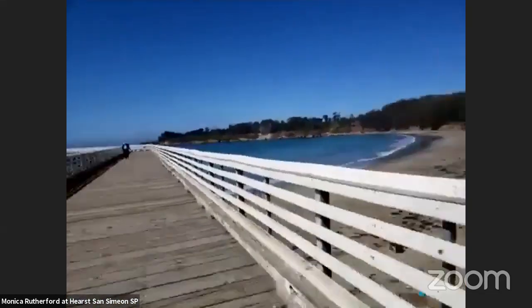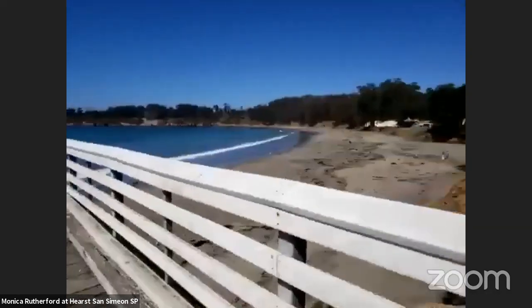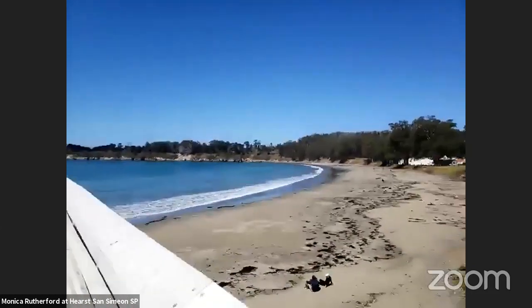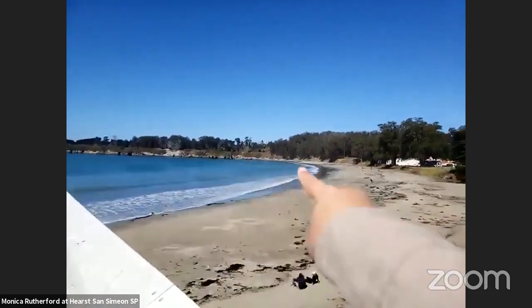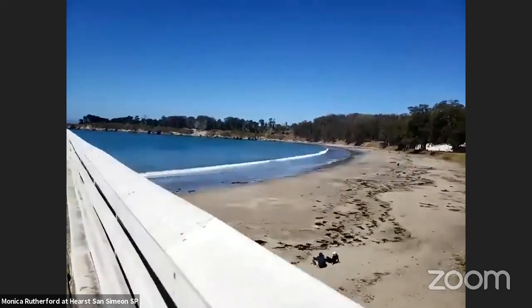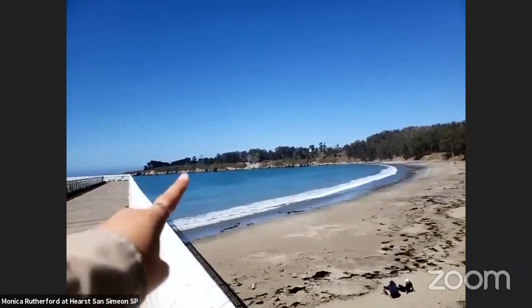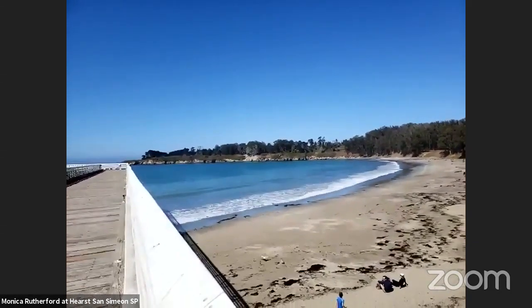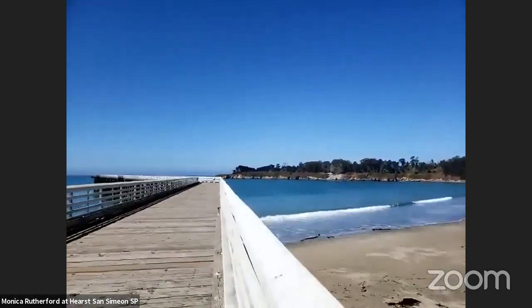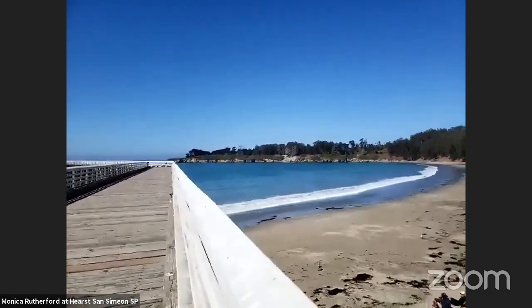So we have the beautiful San Simeon Bay here. And like was mentioned before, this pier wasn't here back then. There actually used to be a pier out there that led up to those buildings there. But back then, when they were going to hunt whales, one person, a lookout, would be standing somewhere on San Simeon Point, probably at the tip there. And they would be scanning the ocean, looking for signs of whales.